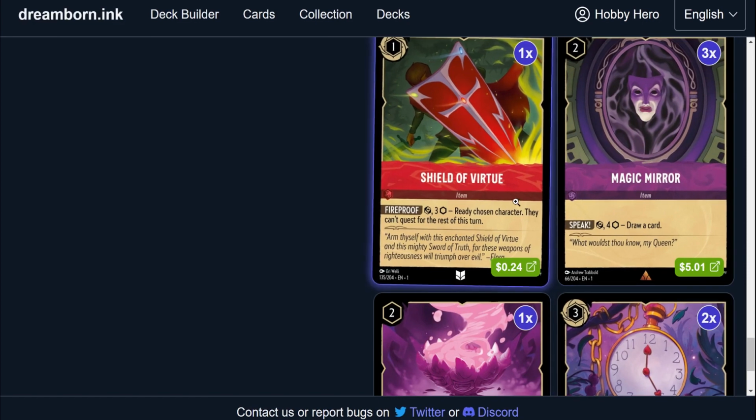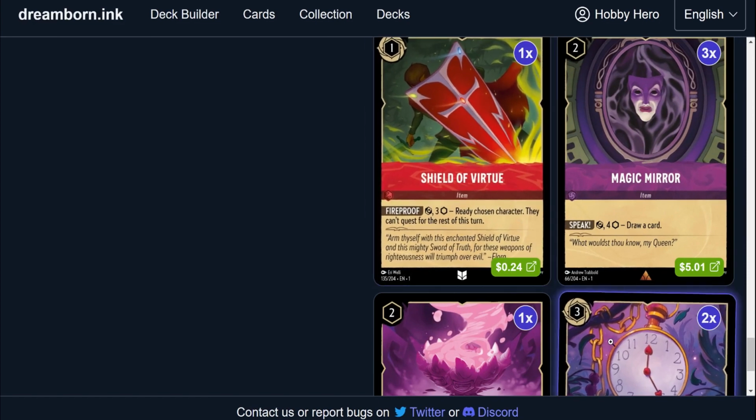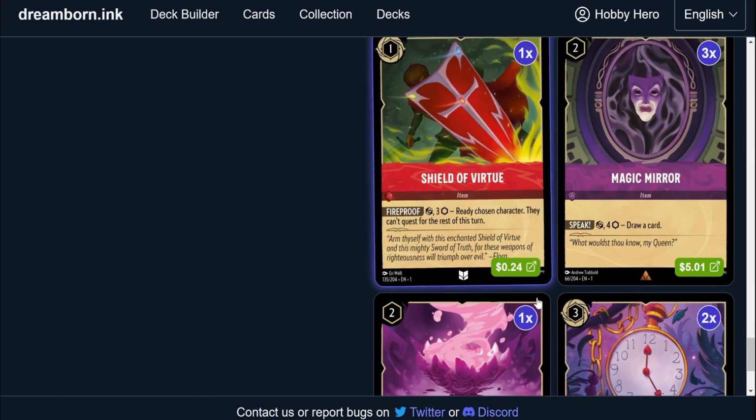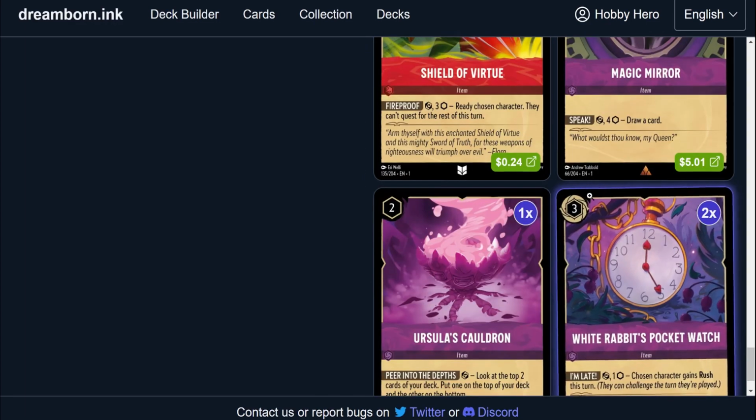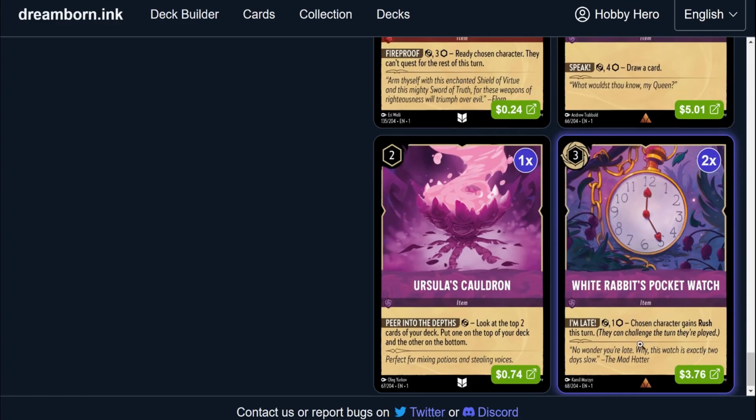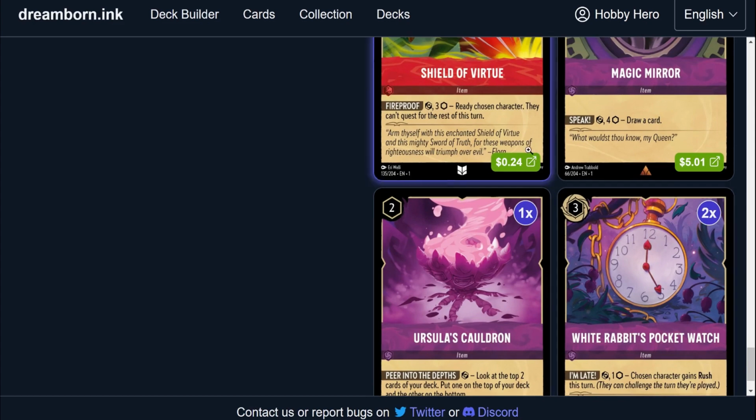These being inkable allows them to just be thrown in those rare circumstances that they become applicable. If you get an Aladdin down with the Shield of Virtue, feels really good. If you can establish a board presence with a Pocket Watch in play, giving all your characters rush for 1 additional is obviously really good as well. And again, if you don't end up needing them, you can just ink them at any point in time.